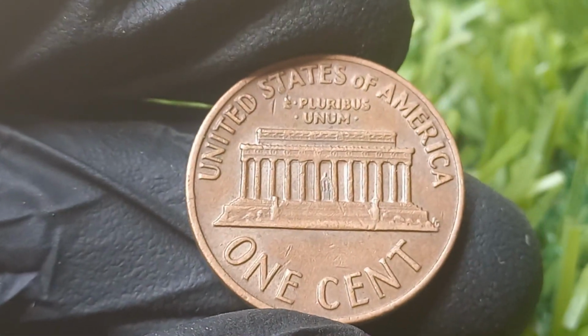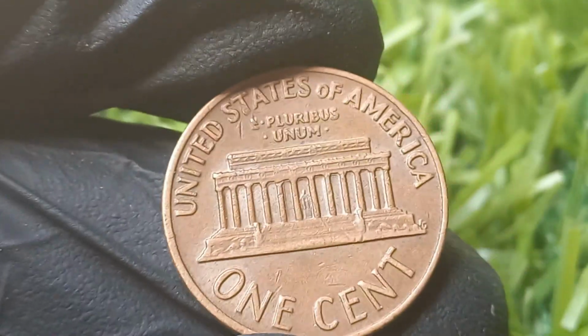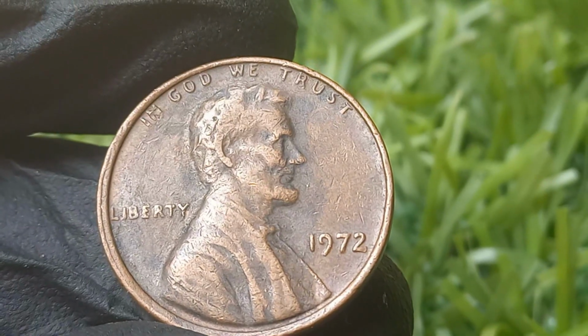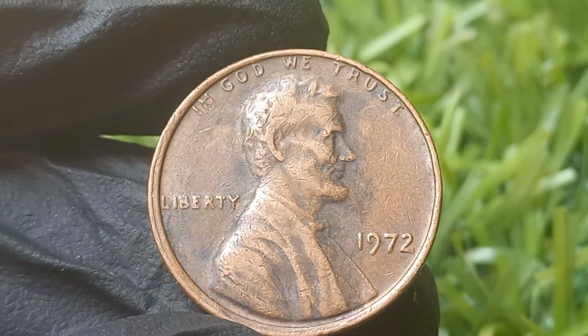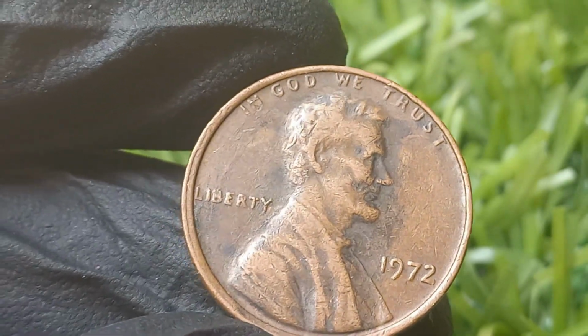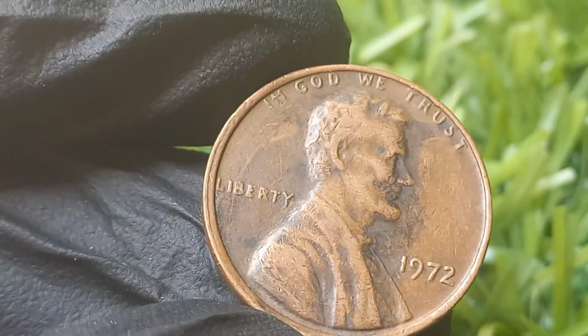But that's the magic of coin collecting. The smallest differences separate pocket change from generational wealth, and here's the part most people miss: not every 1972 penny without a mint mark is valuable. The Philadelphia Mint routinely struck coins without marks. But this variety is different, and it all comes down to doubling.